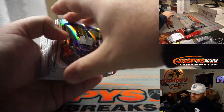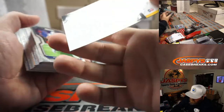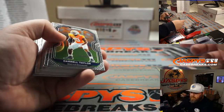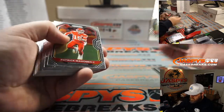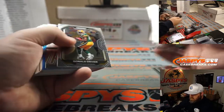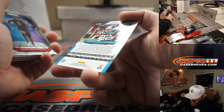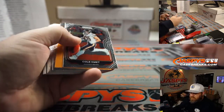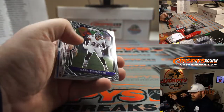Mark Ingram Silver for the Ravens, Roy Shapik, and T.J. Watt to 175 for the Steelers, Miles Evans. Jonathan Taylor for the Colts, Jason Cherry. Darrell Taylor for the Seahawks, Brett Gibbs. Patrick Mahomes for the Chiefs, Clint Melendez. Christian McCaffrey Blue Wave, to 199 for the Panthers, Joshua Cherry. Marlon Davidson for the Falcons, Joshua Cherry, and Cole Kmet for the Bears, Jonathan Arnaldi.